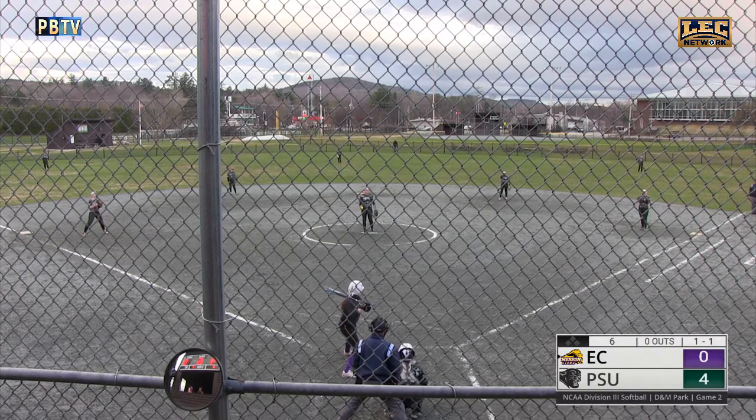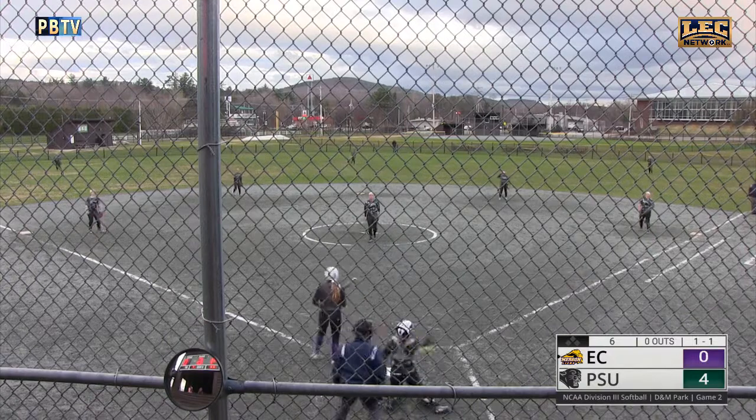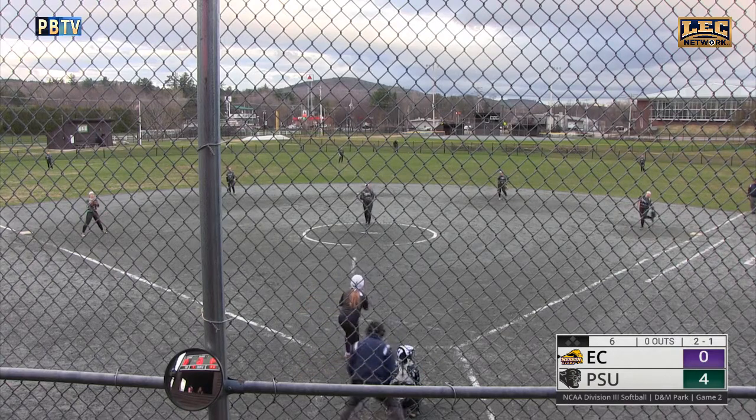It's getting late in the game. Hopefully the Lions can string together some hits and get some runs across the board. They've only got 2 runs across the board for the day so far. There's a called ball 2. Jones trying to get this Lion offense going.